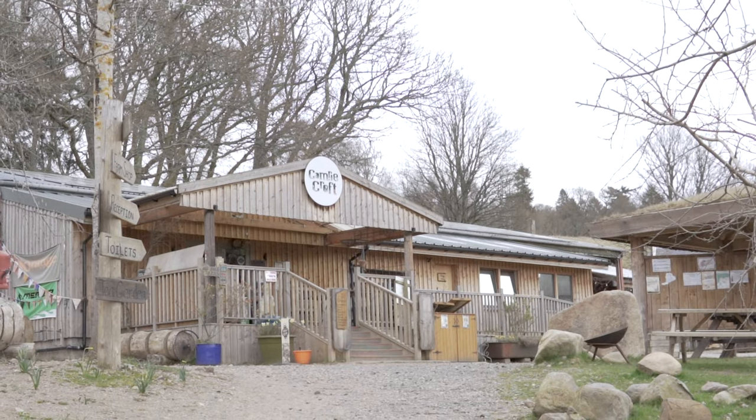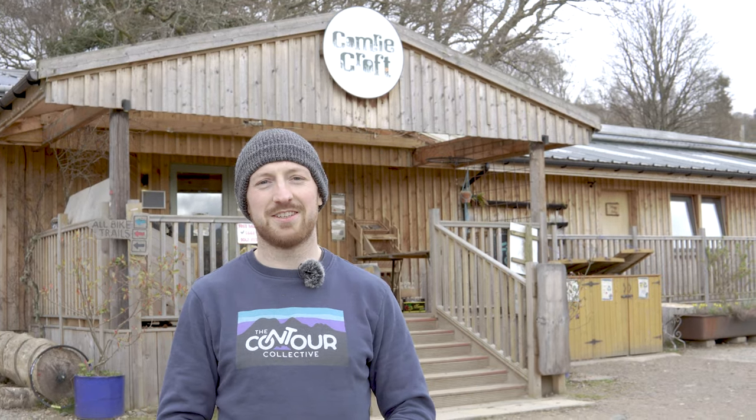They're all really close to the cafe, which is behind me. There's also camping on site. There's a skills course and it's just a really nice little trail centre to come and get riding. So we're going to go and get kitted up now and then head out onto the trails.